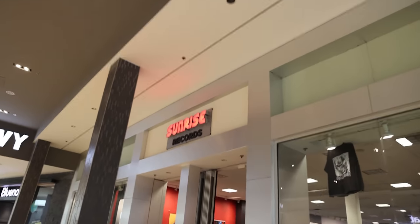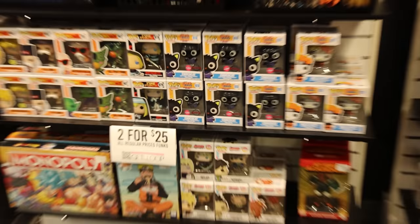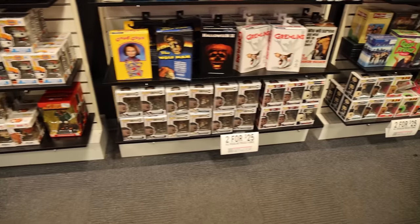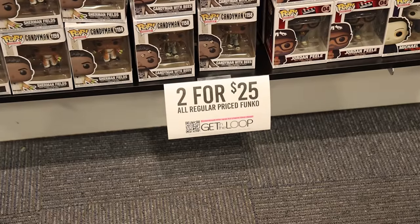All right, so we got our stuff over at GameStop. Now, let's go into Sunrise Records. All right, so the first section that we're going to be checking is kind of like their themed one, because we've got a lot of anime stuff over here, and it looks like they moved all of the Choco Cats to this spot. And then down here, we've got way too many of the Candyman ones, and I'm also noticing all regular price pops are 2 for $25, which isn't too bad.